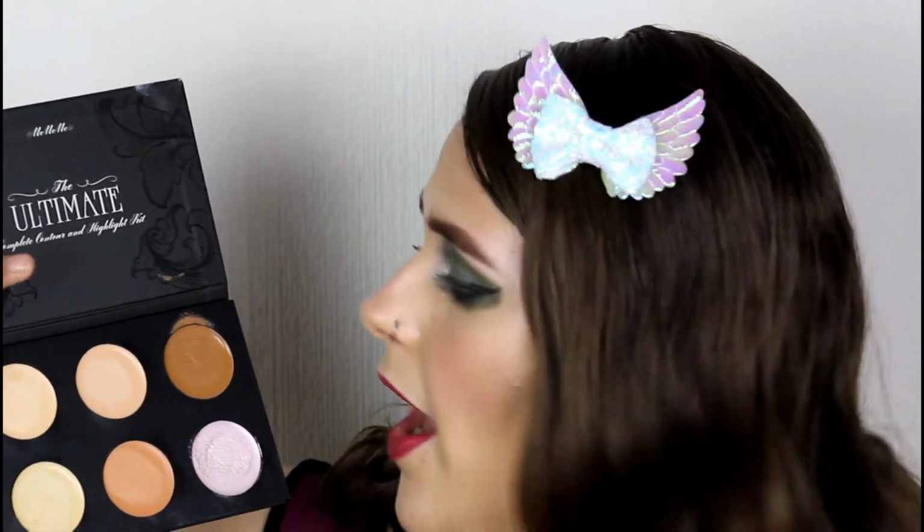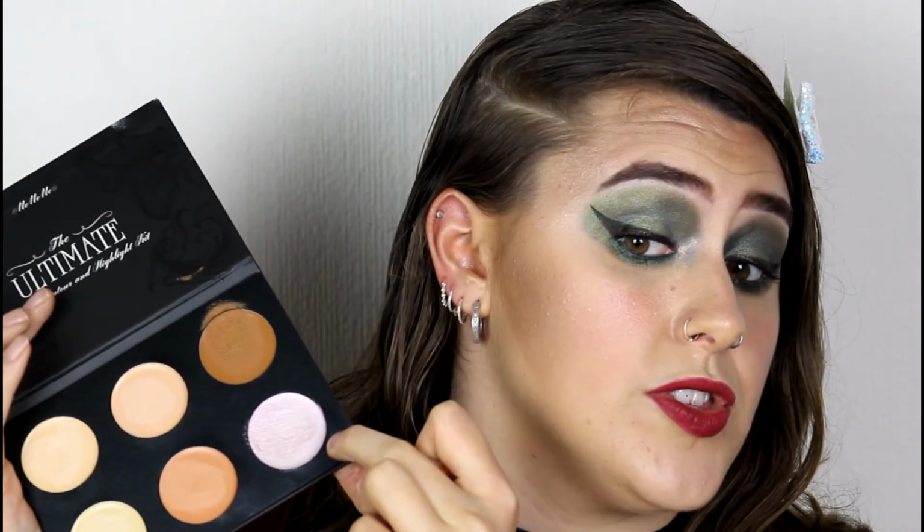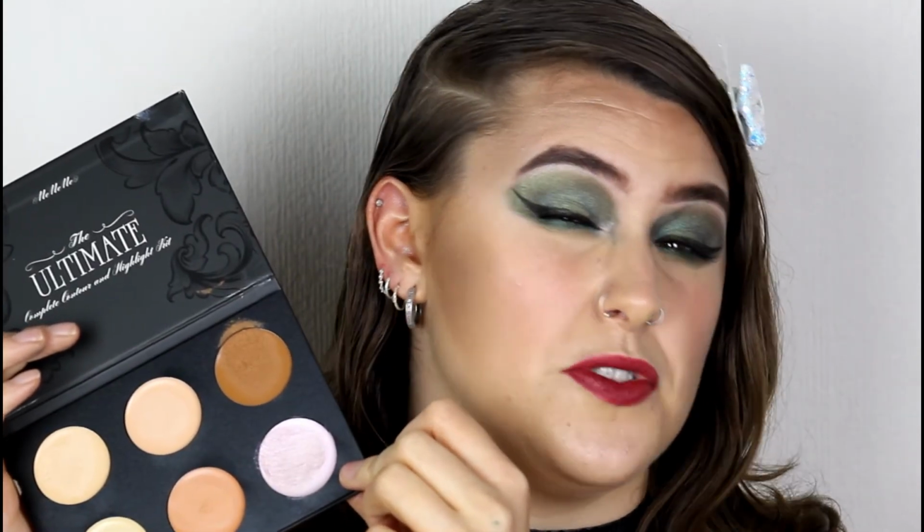These are great for under my eyes. This, next time, I think I'm going to use it a little bit more sparingly, because as you guys saw, it was very pigmented. But this creates a beautiful natural glow to the skin. When I did set it with powder, I noticed that it has a little bit of glitter in it. So if you don't like glittery highlighters, this probably won't be for you.